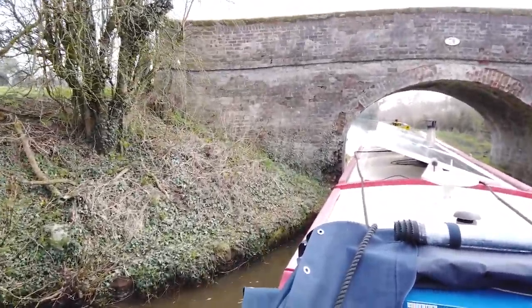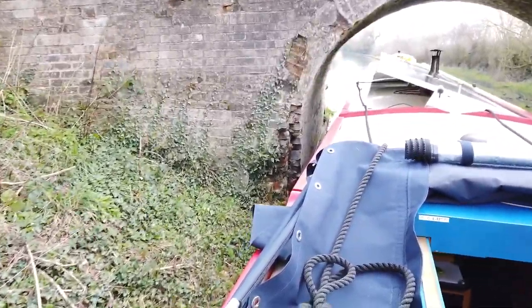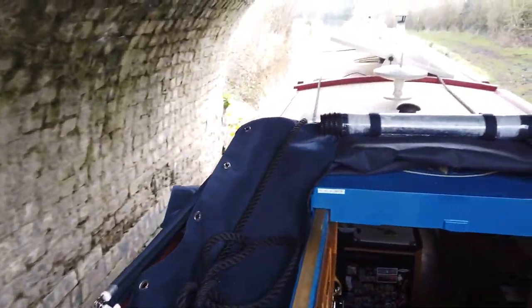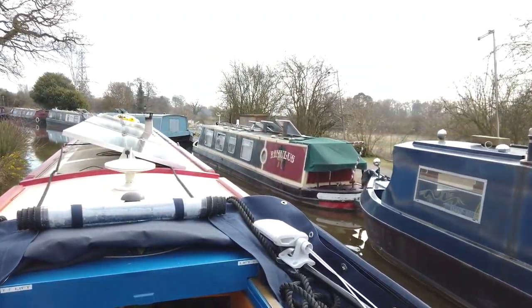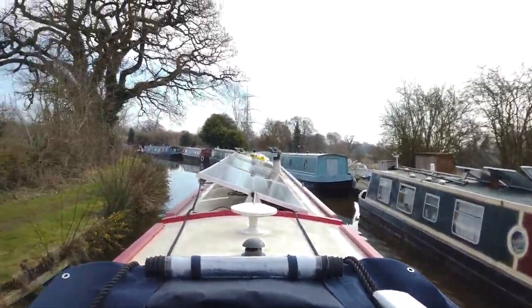Yes, and you can see where some of the bridges have been hit by boats, perhaps not paying quite enough attention. There are plenty of boats moored up here on the long-term moorings. Lovely spot it is.